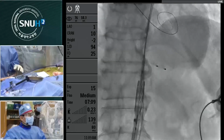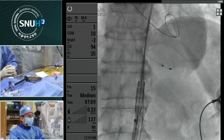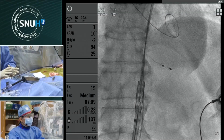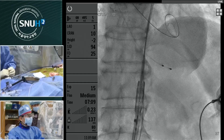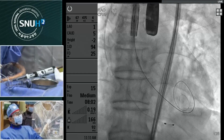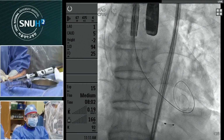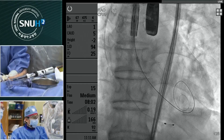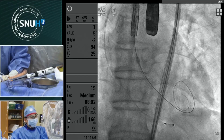I think oversizing of 17% is too excessive. Then we have to consider just 0.5 cc on the field. How do you think about on the field or nominal volume inflation? Okay, we are going to do 0.5 cc on the field. That leads to the oversizing index down to 15% from 17.7%. 15% oversizing by 0.5 cc on the field.